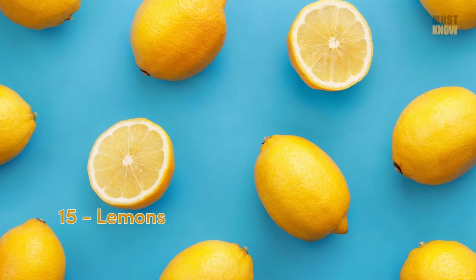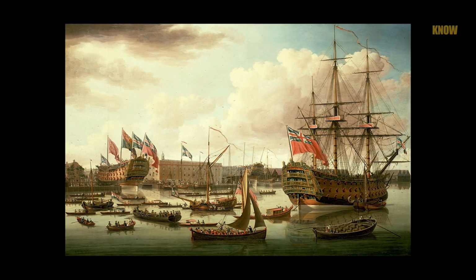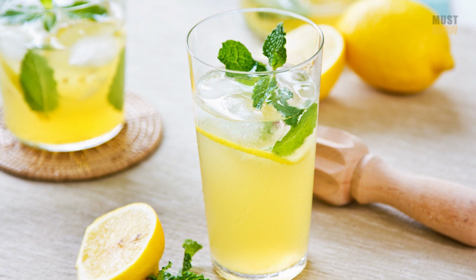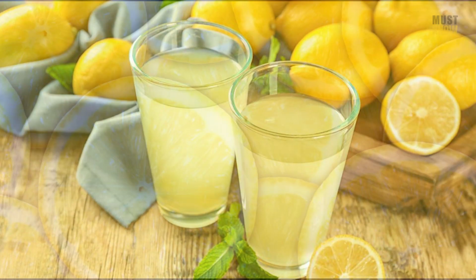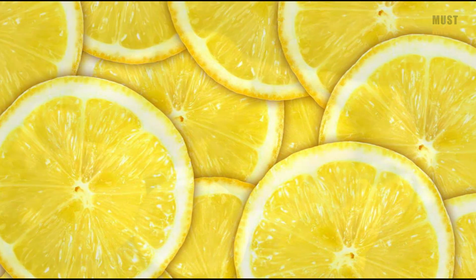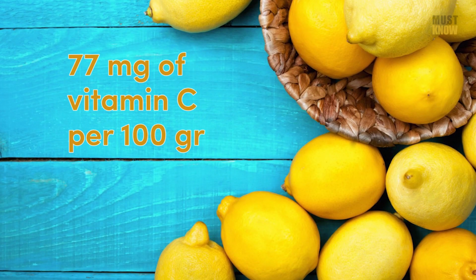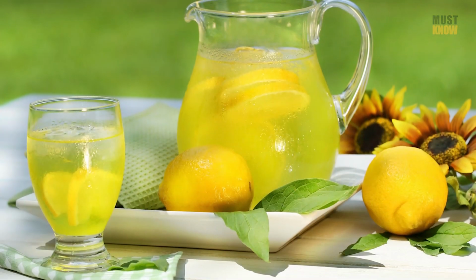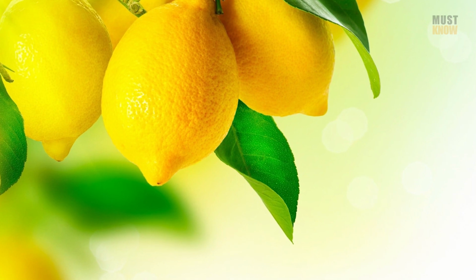Number 15. Lemons. Lemons were given to sailors during the 1700s to prevent scurvy. The vitamin C in lemon juice also acts as an antioxidant. When fruits and vegetables are cut, the enzyme polyphenol oxidase is exposed to oxygen. This triggers oxidation and turns the food brown. Applying lemon juice to the exposed surfaces acts as a barrier preventing the browning process.